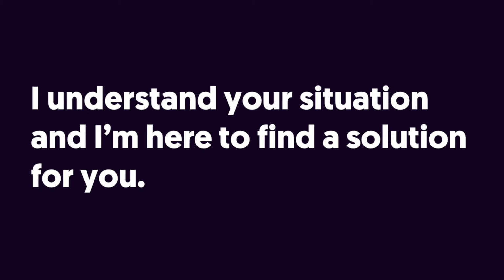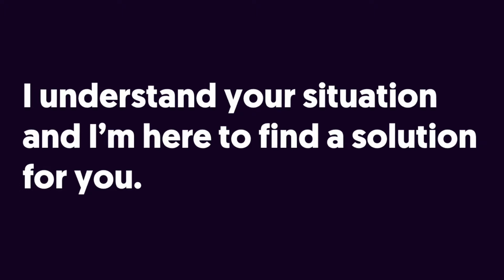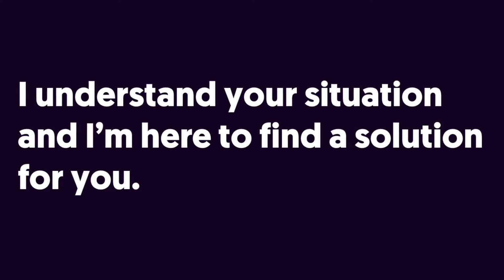This is a great way to, again, show that you understand, but not necessarily say, "Yes, and I know exactly what that feels like." I'm just listening carefully, and I want to make sure I understand, that I show empathy to you, so that then we can work together on finding a solution. "I understand your situation, and I'm here to find a solution for you." This is a great way to connect what you're going to do with that initial thing that you say to show empathy. "I understand your situation."